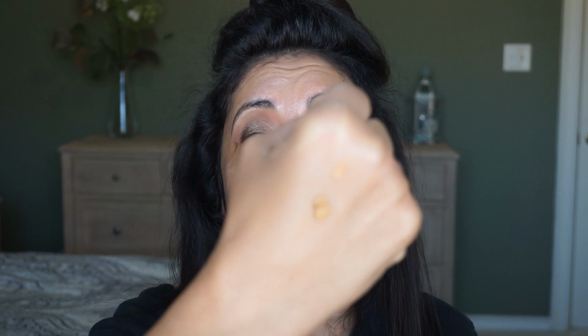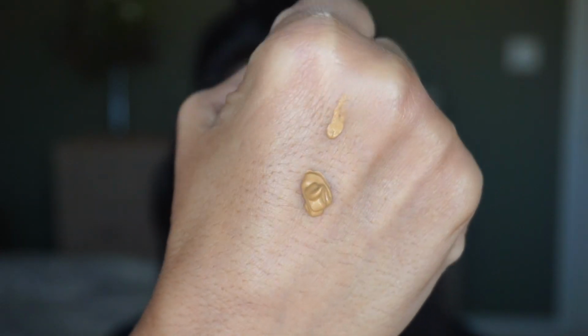Now I'm going to prime my face using the Good Molecules Priming Moisturizer. And I also like to use a primer for my pores, and I'm going to use the one by e.l.f., the Poreless Putty Primer. I'm going to get 1 pump, because I think that's all you need, and it is pretty thick.